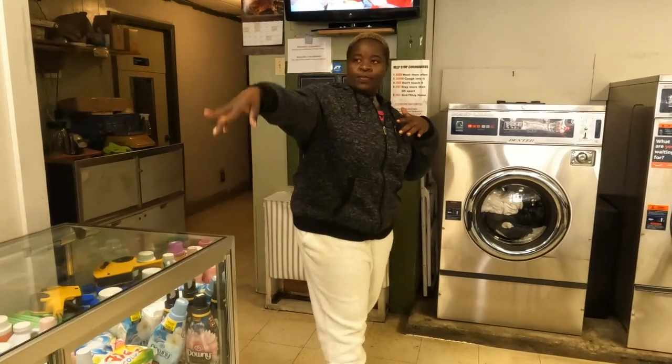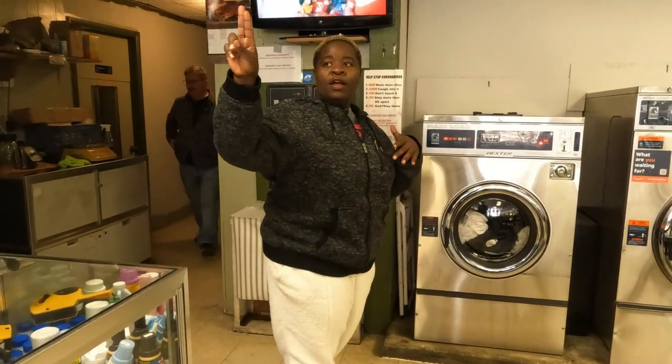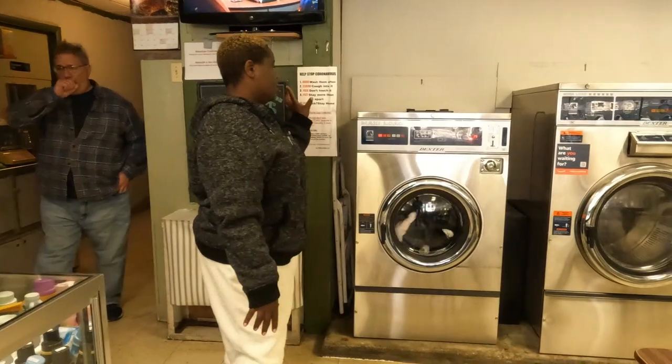Have triple load machines, like I told you. So those are the triple load machines. They have regular, triple load, and max load.